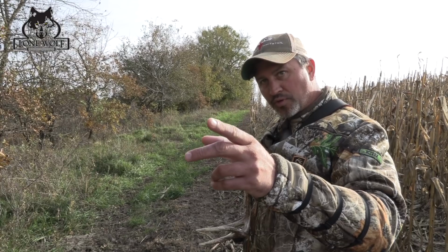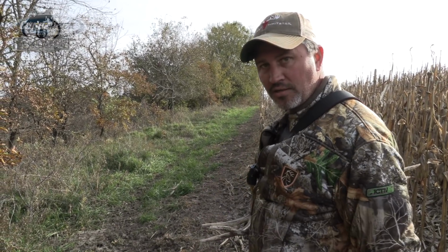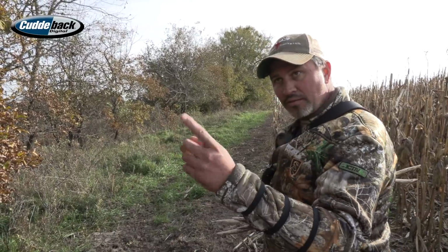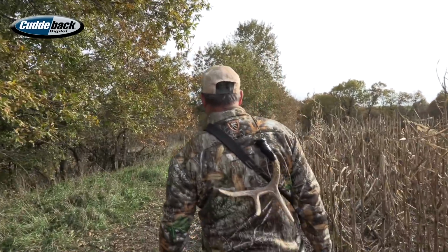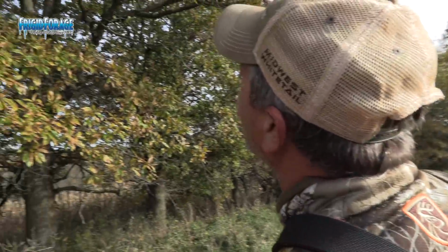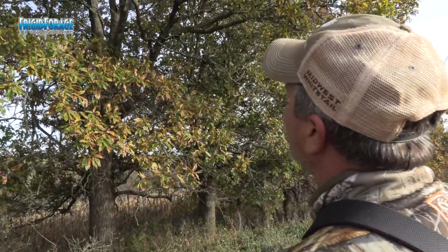This is one of those mowed trails where I access a stand, and it's just getting beat down. It's a tree line, a great connector, which is why they use it. So we want to put a tree stand up here. We're going to look at a tree. That was the plan while I was working, but obviously I didn't get time to get that done.